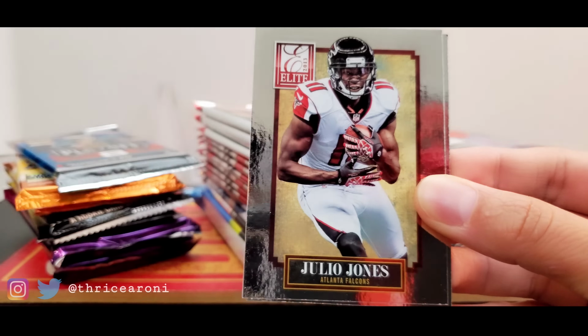Keyshawn Johnson, and here's probably the auto. AJ Terrell, autograph. Sleeve up the autograph here. AJ Terrell. Put that next to my Lamar. It's probably nothing else crazy here. Eason. Michael Pittman Jr. We'll rock through these here.